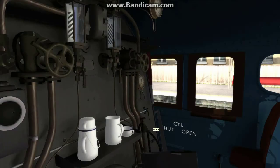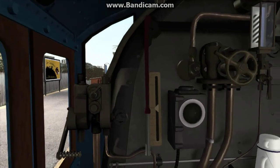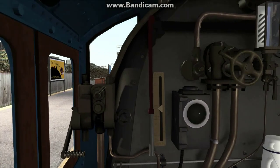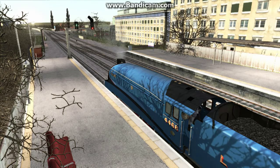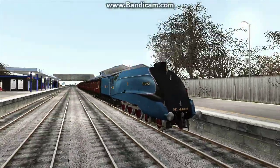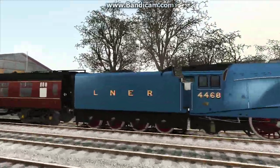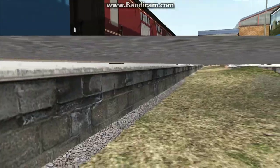Everybody, welcome back to Train Simulator 2019, and today we are going to look at the class A4 Pacific class. Yep, we are doing all six of the A4s through Train Simulator, and we are going to be looking at the A4 Mallard, and this is a good looking engine. All the A4s have a lot of cool features that you can do inside the cab.